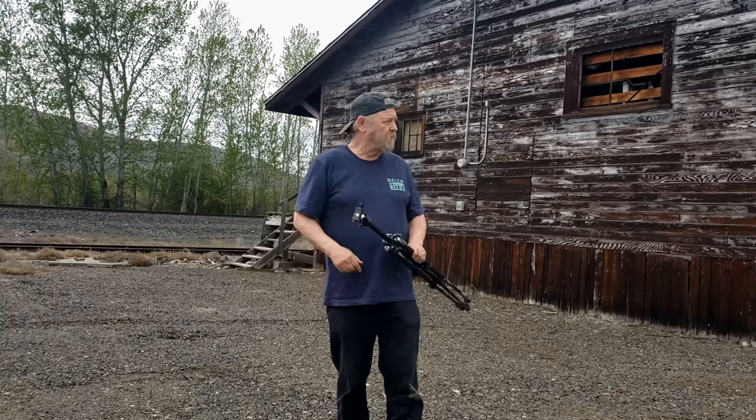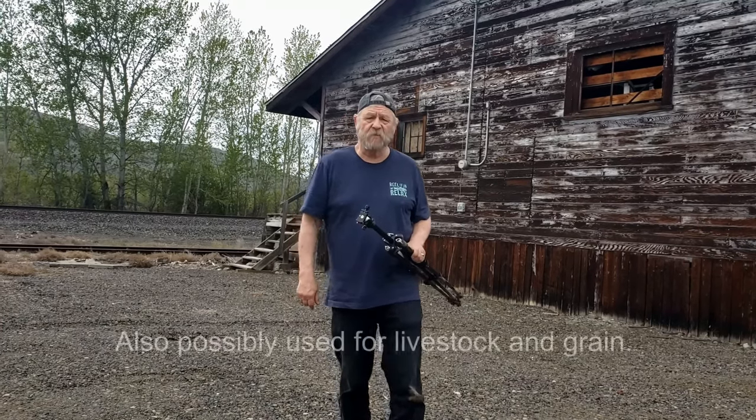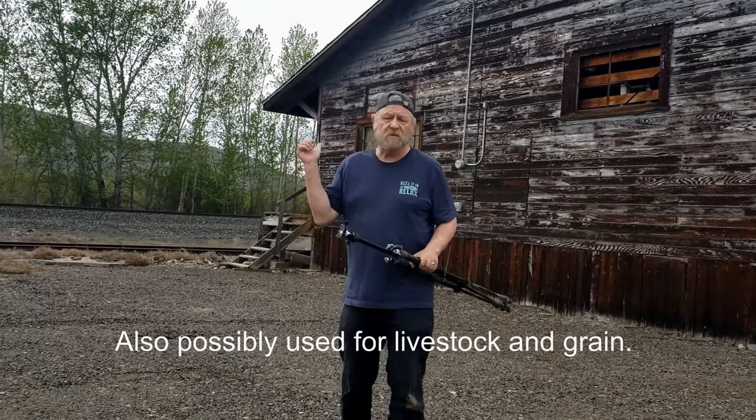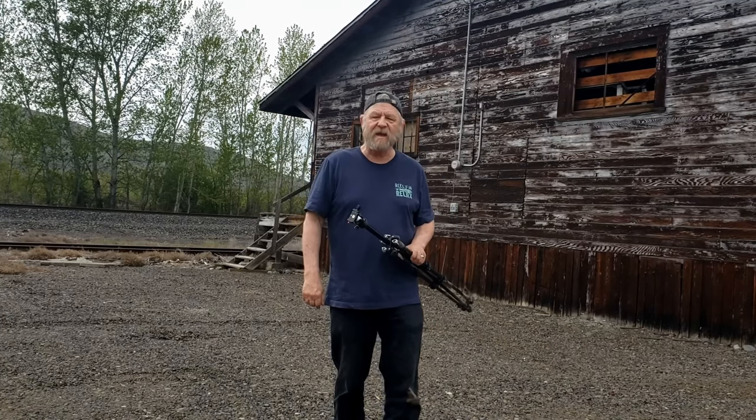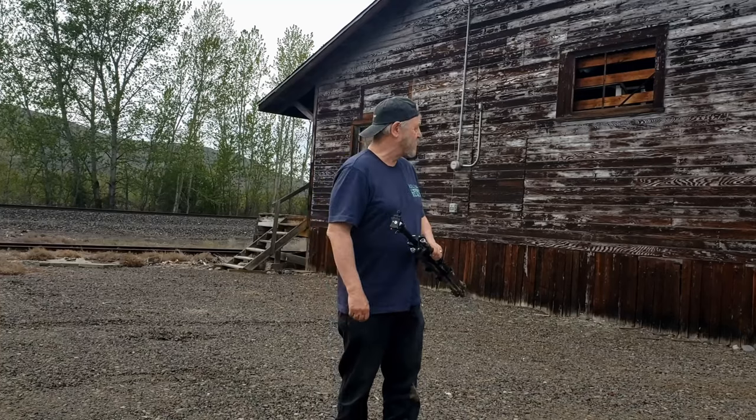I'm assuming these are old cannery buildings or processing buildings alongside the railroad tracks as we enter the Yakima River Canyon, and I just thought they were rather interesting. So I was able to get some images of these old buildings. So enjoy.